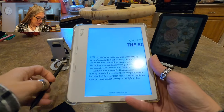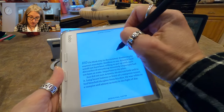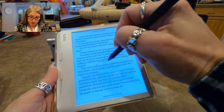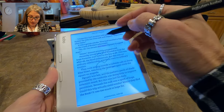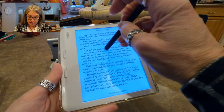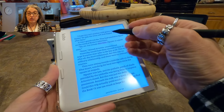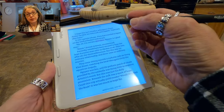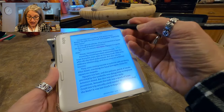It also has a stylus with which you can write directly in books. So like if you're the type of, I pushed my stylus button. So if you're the type of person that likes to write directly in books to annotate, this might be a plus for you. So like I can write hi here.